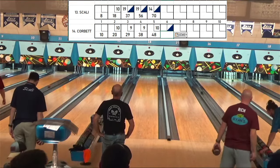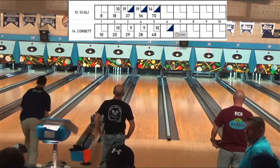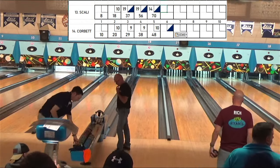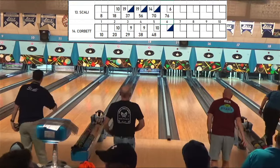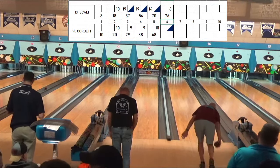58 to ball through 6. Scally trying to make a big out. Tough 6. After a spare 4, 70 half, 76 through 6. Had 3 marks in a row. Fills of 9, 7, and 4. Pulling really well of late.